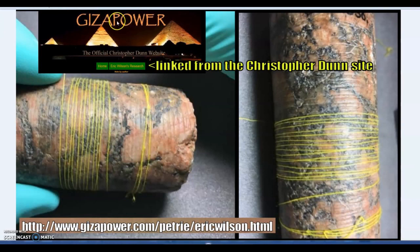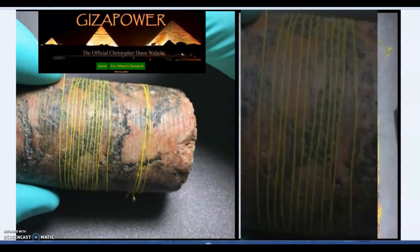This is from Christopher Dunn's page. He links to Eric Wilson's research. Now, Christopher Dunn could only get sometimes 5, sometimes 8. Well, let's look at what they were able to trace out of this spiral. This is their own photography. You can find here the links to their sites. Take a closer look at that, just to highlight it a little bit.